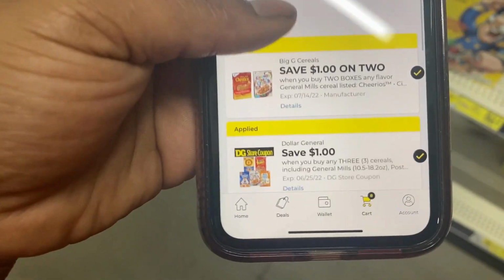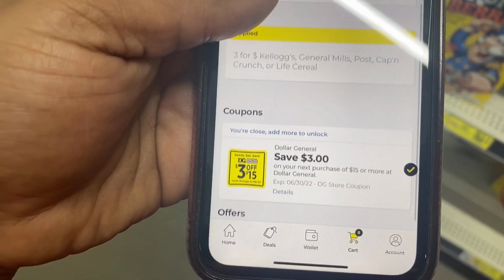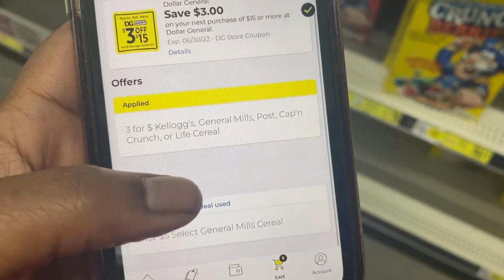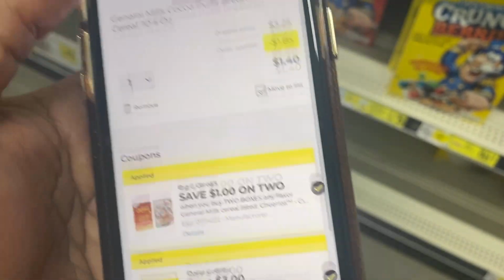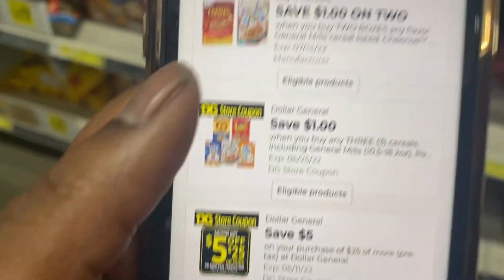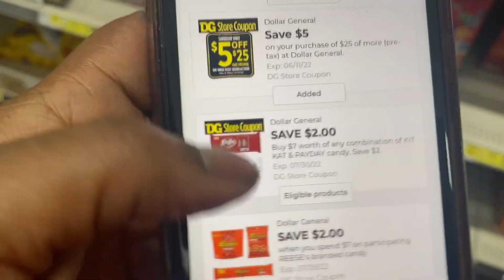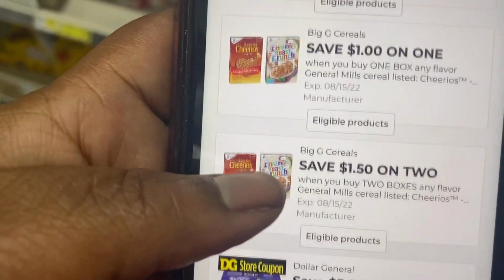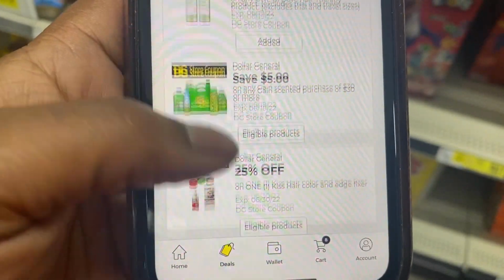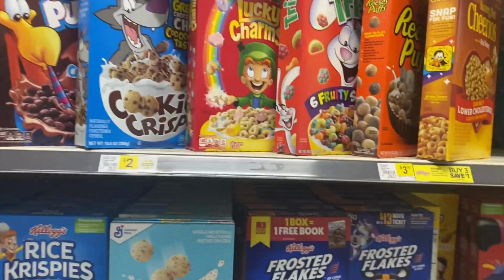Let's see if we got any other ones. Okay, $1 off 2, $1 off 3. So it's different ones all together. Hold on, let me get to all the coupons for you. So if you go to your coupons and just type in general, you'll see I got the $1 off 2, $1 off 3 clipped, and I have $1 off 1 and $1 off 2, $1.50. I think that's all. Yep, that'll be all with all those together.